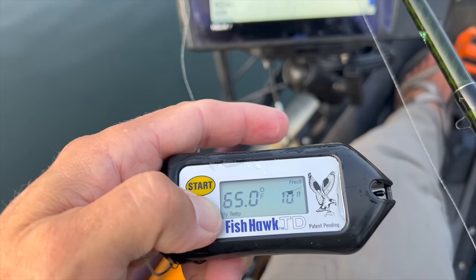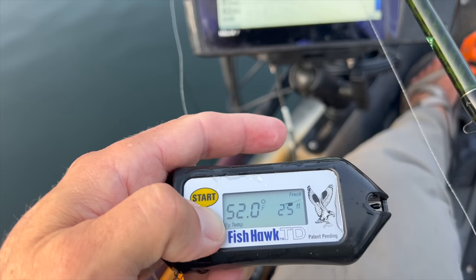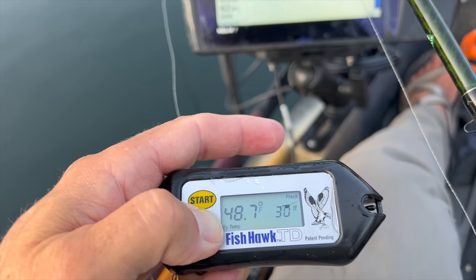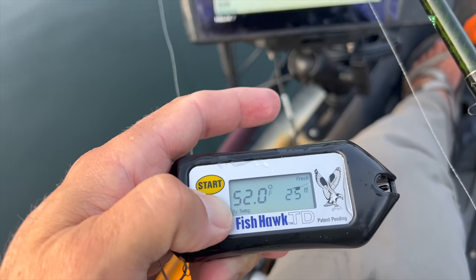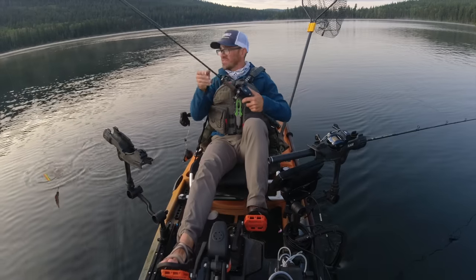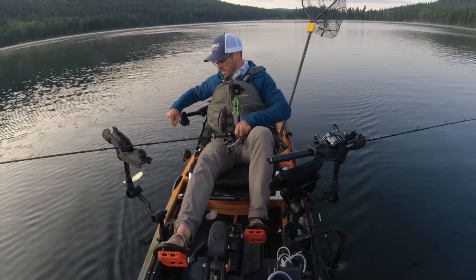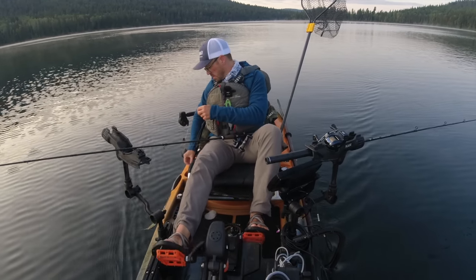Basically, you can see there's almost a thermocline right between 20 and 25 feet. That's where the thermocline is. It drops from 58 to 52. So that's probably where I'm gonna stick my gear, between 20 and 25 feet. It's pretty cool. Paddling in, I saw just a ton of eagles and loons. Saw beaver and river otter. That's pretty neat.